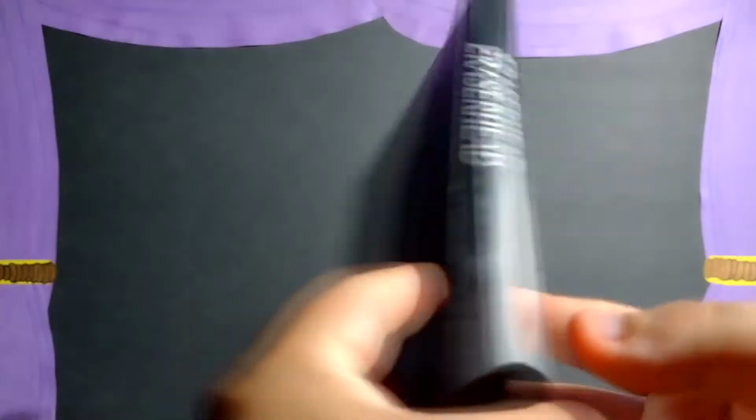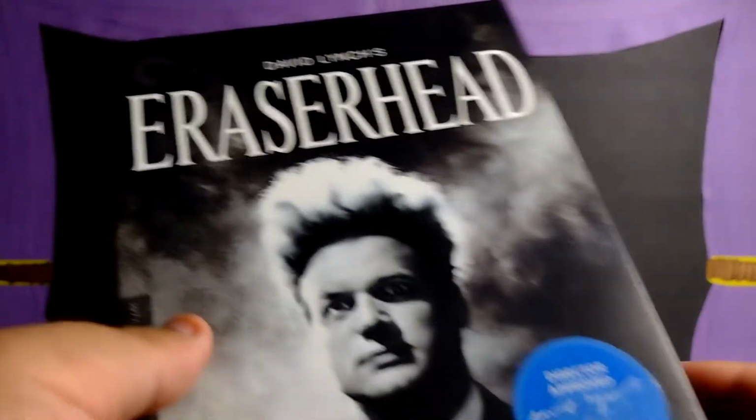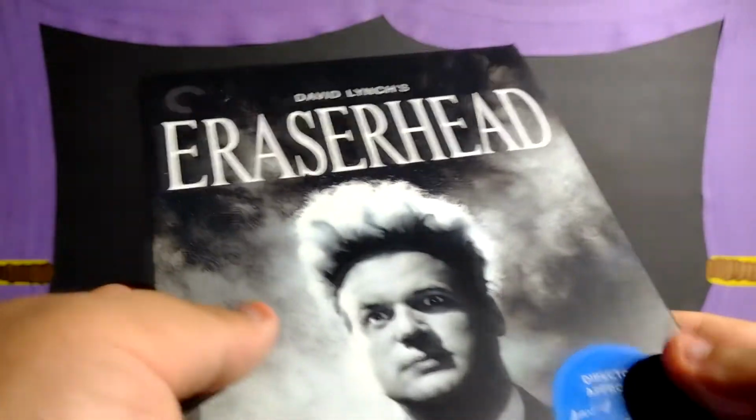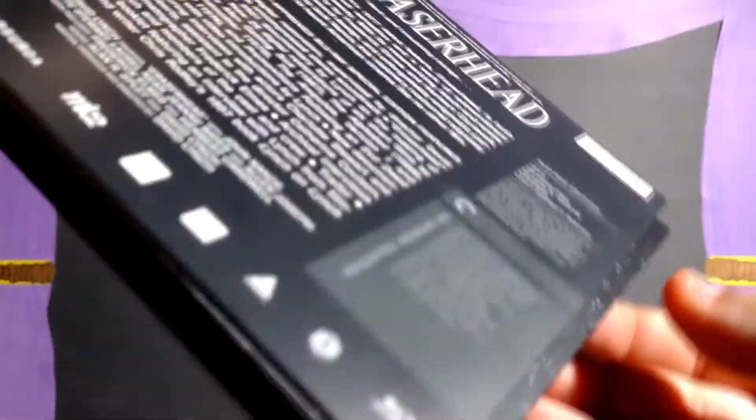David Lynch's Eraserhead. I've been making my way through David Lynch's filmography because I've watched Twin Peaks a bunch and I enjoy that very much, and I've been making my way slowly through his films. I watched Eraserhead and I was like, this movie is awesome. So I had to pick up the Criterion Collection version of it. If I could slide it out, it's kind of difficult, but it comes with a lot of really cool stuff. If you don't already know, this release of Eraserhead, sorry, there's more stuff in there. Why is it stuck in there?